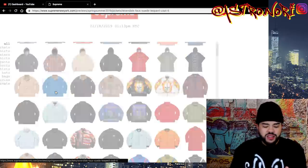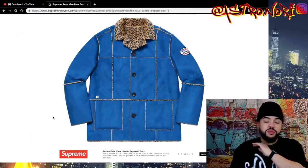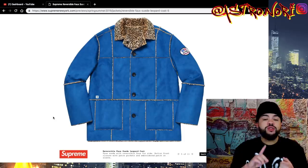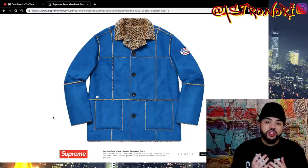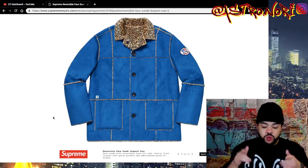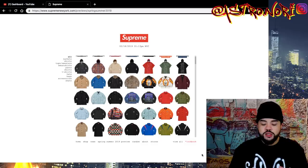But we got this leopard looking jacket. This one isn't bad, I guess, but the price on this one is gonna be insane. I could already tell. It's reversible, has leopard, and this like this fox suede type situation going on. Hey, they tripping on this one. I'm not gonna get that for sure. I usually miss out on all the jackets from Supreme. I might try to pick one up this season or two, but these shits ain't looking too promising, you feel me?